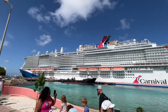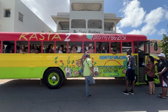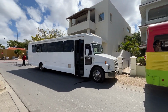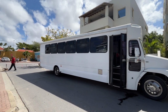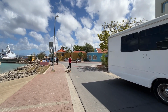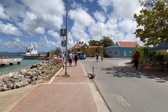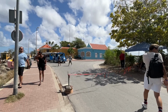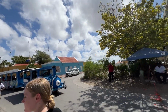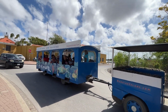Ship over there. Get a good shot of them. And this is a rental fun. And then this is a sightseeing. Oh, here's the trolley. I was thinking about booking this trolley train. That's the city tour.